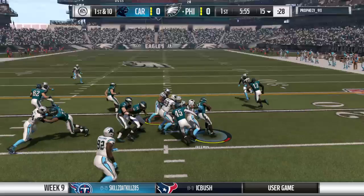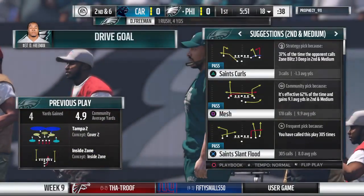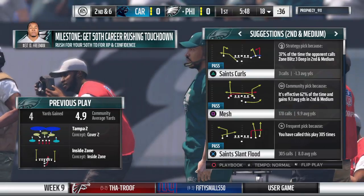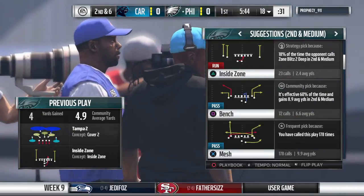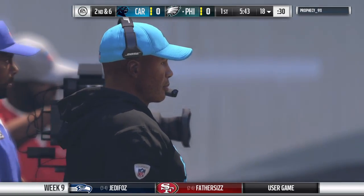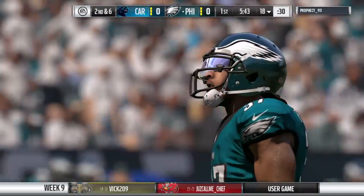Now a handoff. It's Freeman. And he'll take this up only to about his 18-yard line. Call it a gain of 4 on first, and that'll make it second down. Not a run that you're going to write home about, but still a good first down run. That's what an offense calls staying on schedule. 3 to 4 yards on first down, you're set up very well for the rest of the drive.